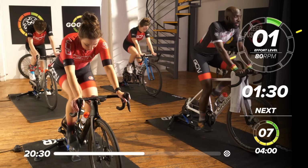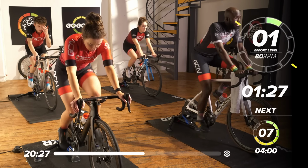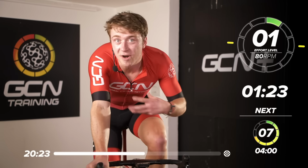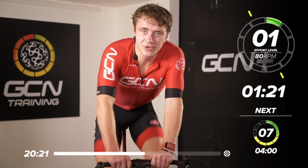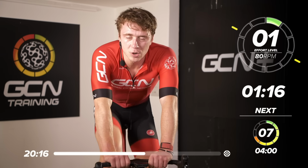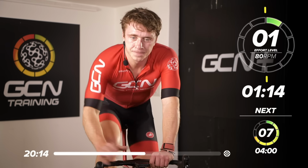I do. It's always that sense of relief when you jump off a hard interval like that and you get into your recovery. It feels great. Your legs feel nice and tingly. Those endorphins are flooding through. It's that feel-good factor. Yeah.